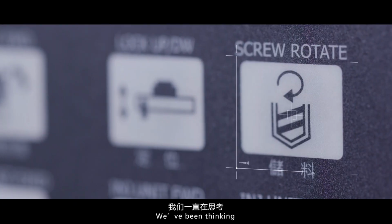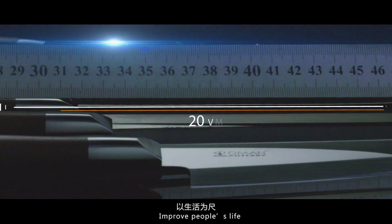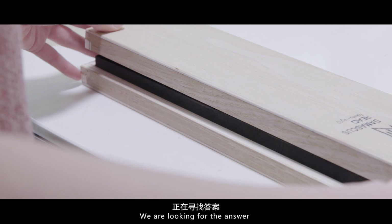We've been thinking, what is the meaning of product value? Improve people's life. Based on people's needs, we are looking for the answer.